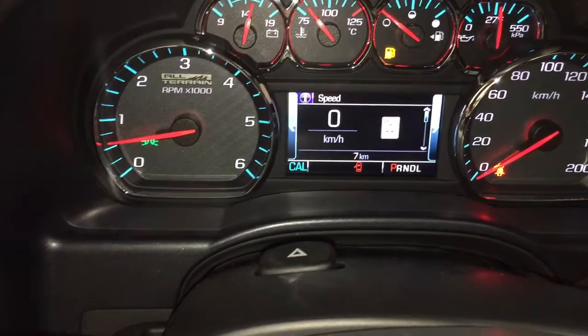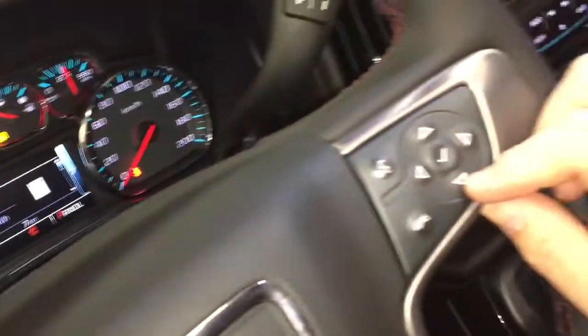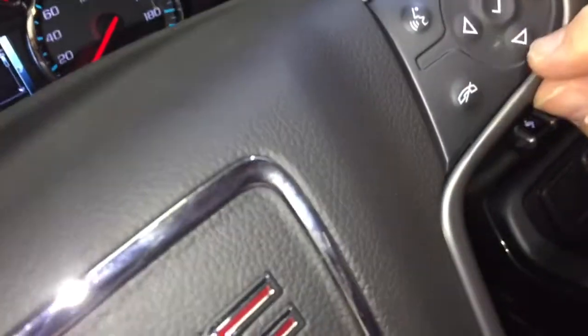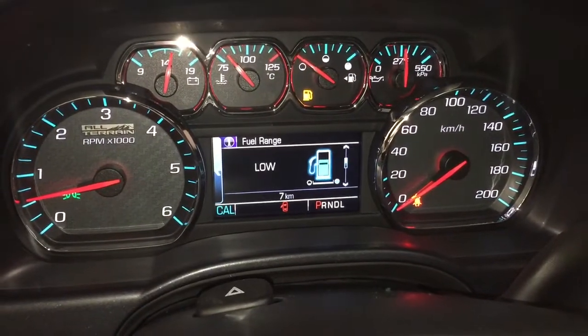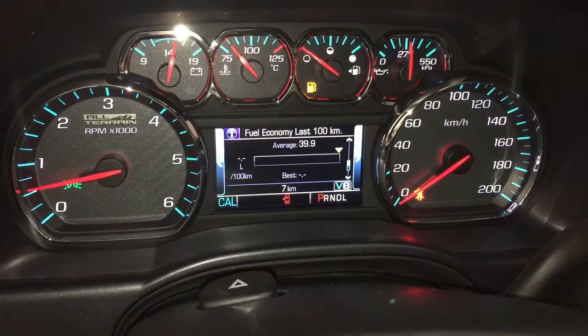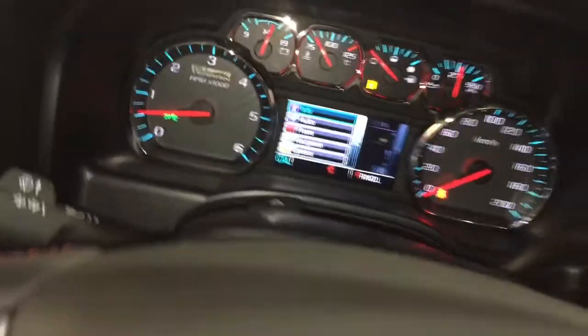And let's take a look at this nice bright display here. We also have a driver information center that's located on the right-hand side, with menu stats to scroll through, along with your hands-free calling. You're going to use these arrows here to scroll through. You got a pair of trip computers, fuel range remaining, when you need to get the oil change, tire pressure monitoring, and you can gauge your fuel economy from the driver information center.